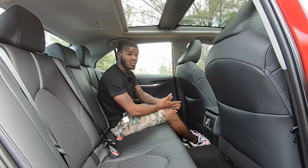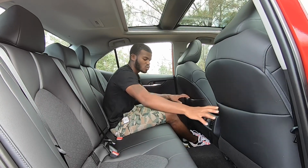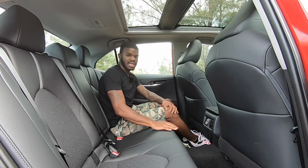So if you guys wanted to have your phone always connected, I'll either be the driver or the passenger. But there is 2 map pockets back here for storage. The floor is not flat, but you can sit a middle passenger here.